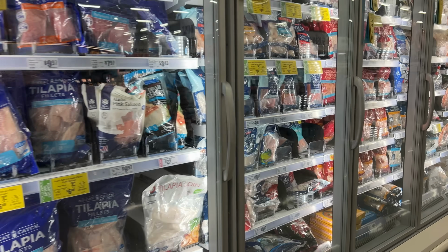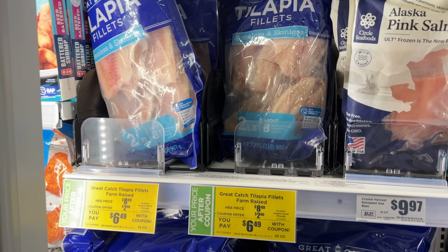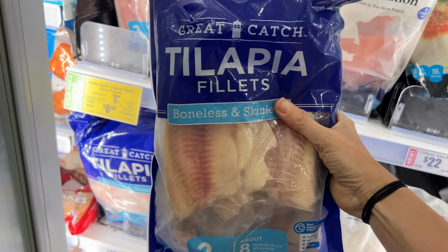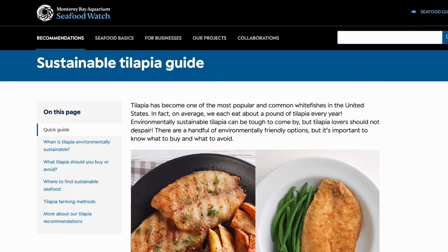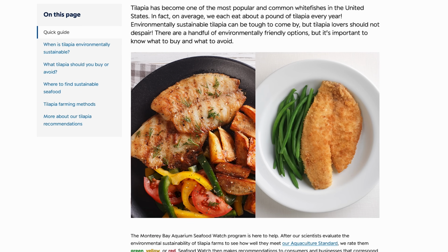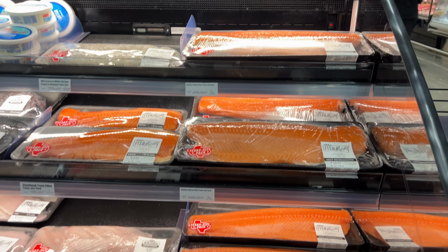Frozen tilapia is a great budget-friendly option. It cooks fast, takes on whatever flavor you season it with, and it's a nice break from chicken. We keep it frozen and defrost it when prepping dinner, and it's practically 100% protein, and it's a great budget fish. Tilapia gets a bad rap, and I get it. Some of it comes from questionable farming practices. But if you're going to buy it, just check the label and look for tilapia that's been responsibly farmed. If you'd rather skip it though, canned tuna or salmon are great to keep on hand.